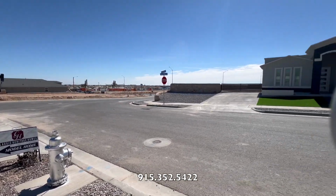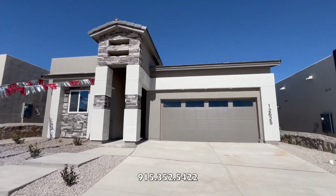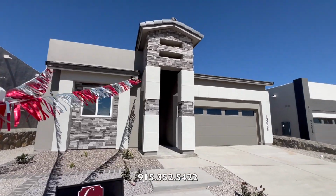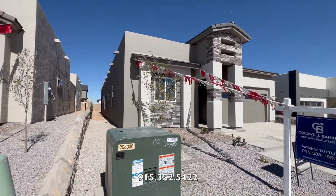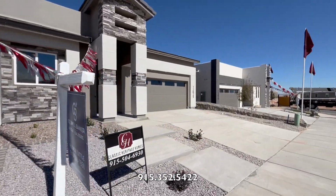All the roads are being developed, and there's one entrance to it that's finally getting paved. It's behind the Target and Best Buy on Joe Battle. It's a great area for people that are looking to hop on the 375 fairly quickly. And the property tax rate here is actually pretty low. It's 2.1% at the time of making this video.